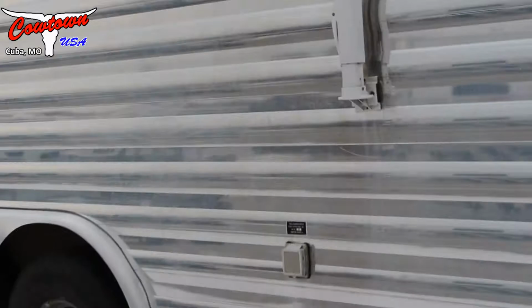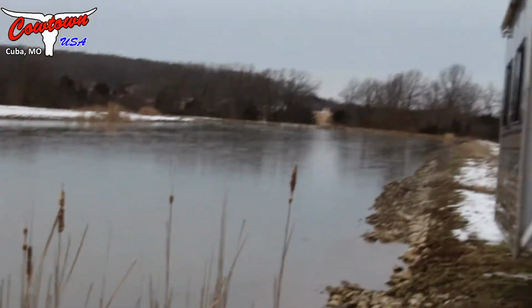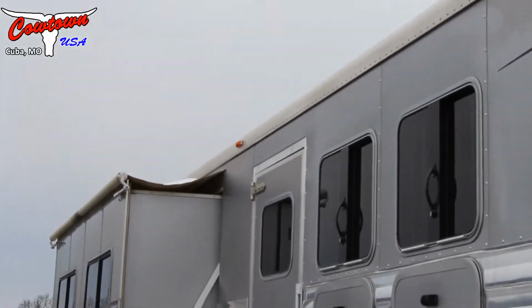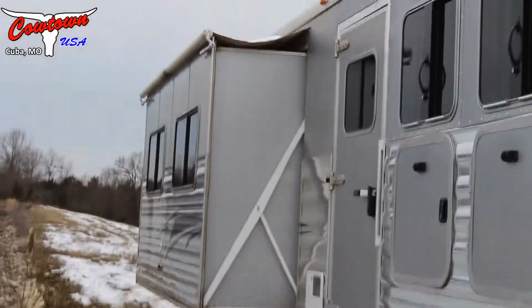It does have what we call the super slide out. We can walk you back through here. See if I can show you this side. Put your nice mangers, your full escape door, your dual slide there on it.